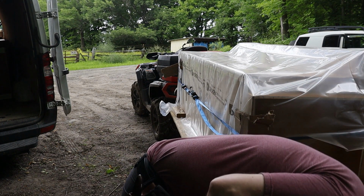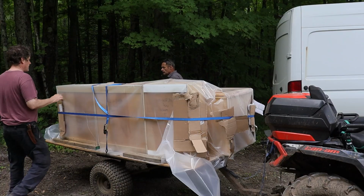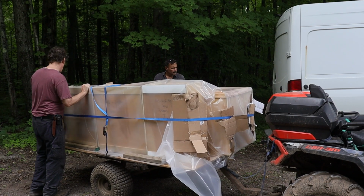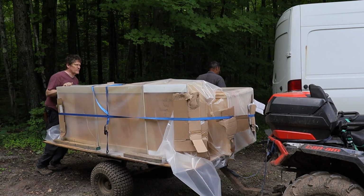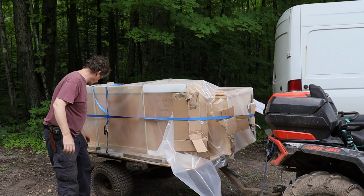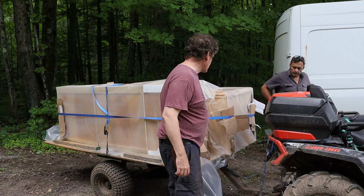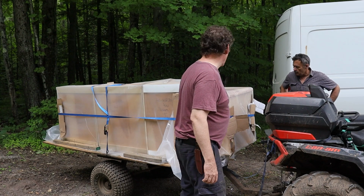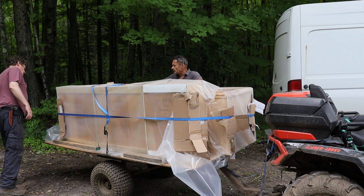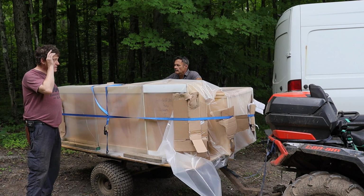I'm just imagining this thing being slammed around 100 times, which is probably not an exaggeration. Not bad. Heavy. It's heavy. Heavy. I guess we'll give it a shot. It's probably 300 pounds there for sure. As I said, I've certainly taken 300 pounds before.